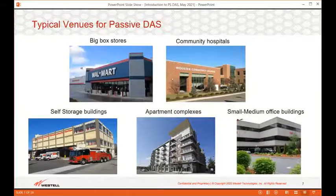So here are some typical venues for passive DAS. Big box stores, smaller hospitals, medium-sized office buildings, apartment complexes, self-storage units and such can be covered by just BDA, coax, and antennas.